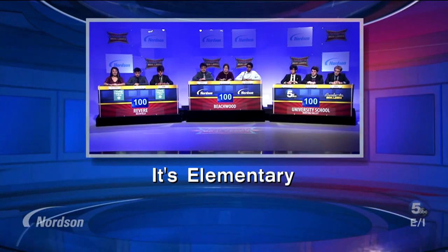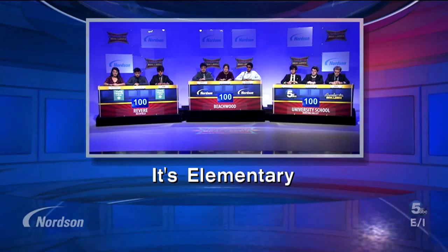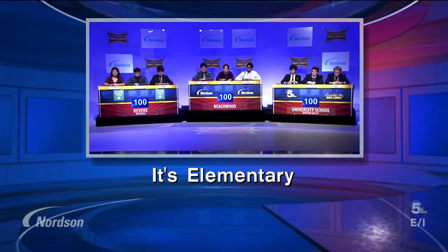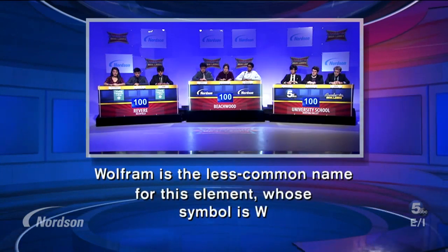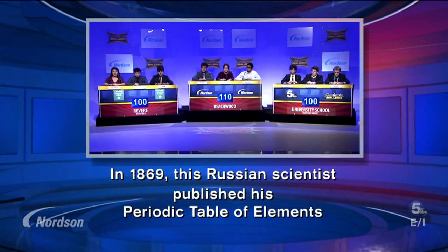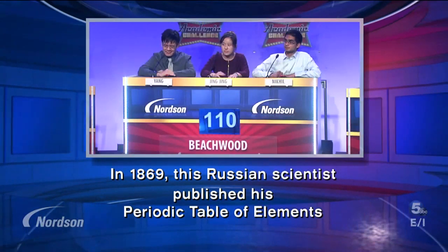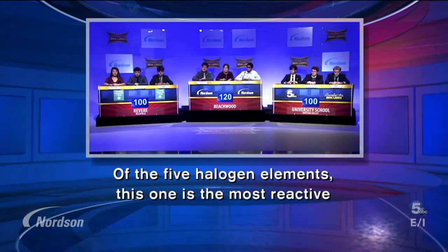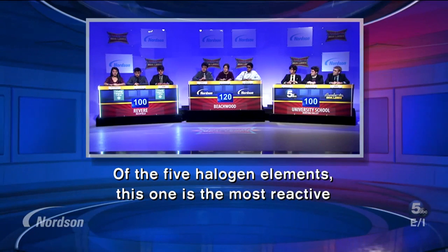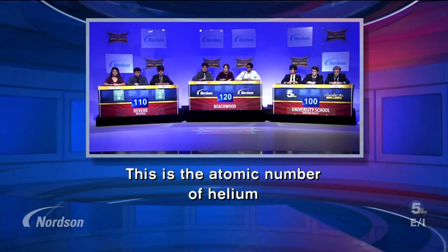Nothing is more elementary than the chemical elements that make up everything in our universe. So let's see what you know about these basic building blocks. Wolfram is the less common name. Beachwood: Tungsten. Tungsten, correct. In 1869, this Russian scientist published his periodic table. Beachwood: Mendeleev. Mendeleev, correct. Of the 5 halogen elements, this is the most reactive. Revere: Fluorine. Fluorine, correct.